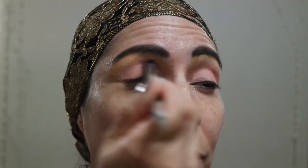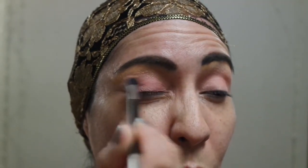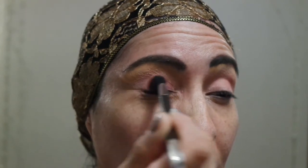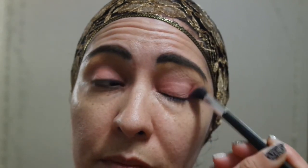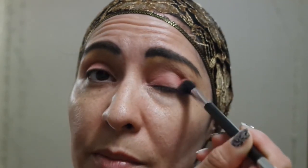So what I'm going to do is build up this color, build it up really dark, on both sides of my eyes. This is look number one I mentioned. Okay, so I'm gonna keep doing this to build up my shade. I'll be right back to show you the end result of the build up on my color. Okay, just a second. Okay, I'm back. You should be able to see that in the lighting.